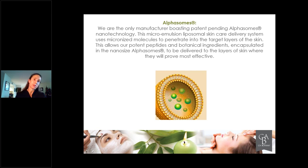So peptides, apple stem cells, grape stem cells, vitamin C, whatever the ingredient is they want to get into the skin is in this delivery system, in this liposomal molecule that penetrates that acid mantle of the skin, that lipid layer. Once it gets into the skin, your body heat melts it and like a sprinkler system disperses it over a 24-hour period.